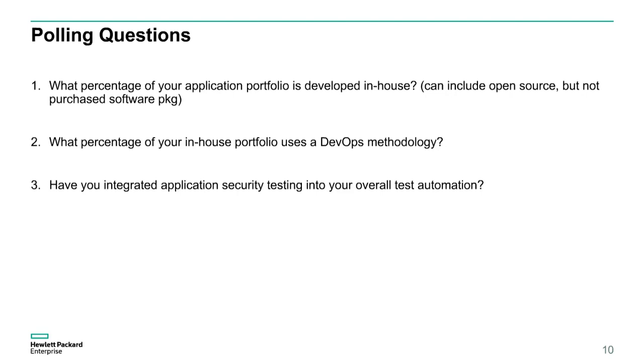Yeah, it's looking here like the results are similar. It doesn't surprise me that there's a lot of folks that are not sure. When you think about all of the silos of roles and responsibilities, it's not surprising that, depending upon where you sit in the organization, you may not be aware of what application security testing is being done.